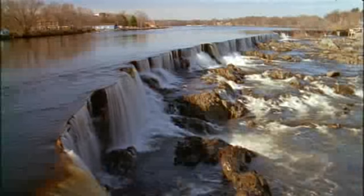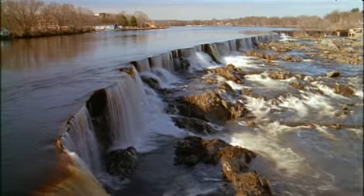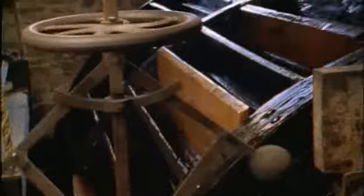Because water was so valuable as fuel, clashes over water rights were common. But with the demand for machine-made textiles soaring, it looked like everyone's profits would just keep flowing.